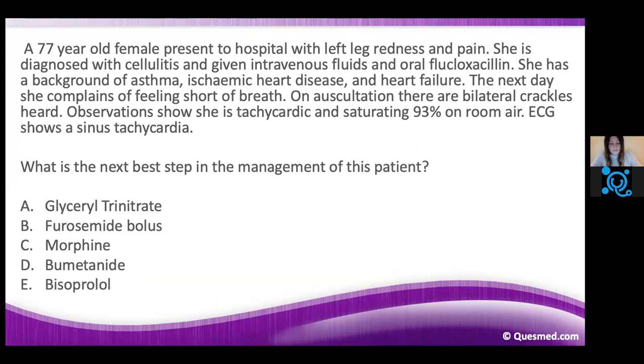So a 77-year-old female presents to hospital with left leg redness and pain. She's diagnosed with cellulitis and given intravenous fluids and oral flucloxacillin. She's got a background of asthma, ischemic heart disease and heart failure. The next day, she complains of feeling short of breath. On auscultation, you can hear bilateral crackles. Observations show that she's tachycardic and saturating at 93% on room air. ECG shows a sinus tachycardia.